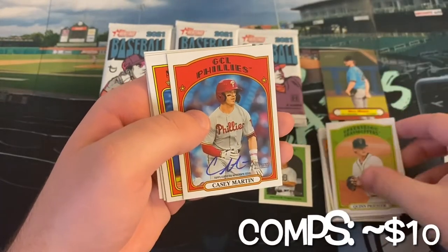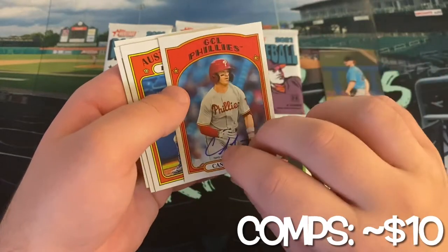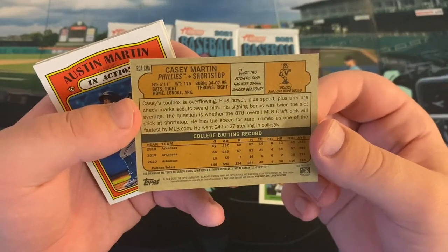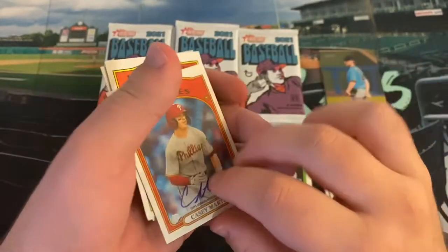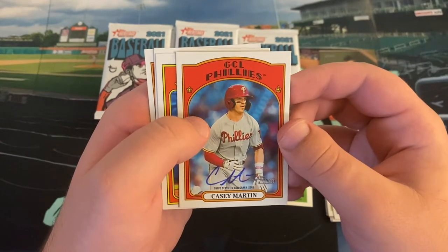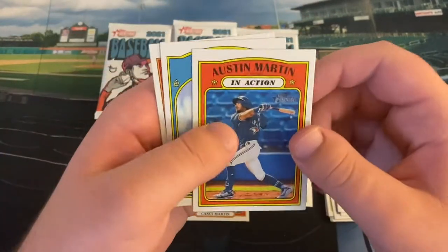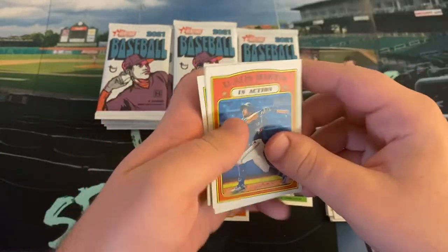Our first autograph right off the bat is a Philly, so that's pretty cool. Casey Martin. Went to the University of Alabama, I do believe, a third-round pick in 2020. Very nice, Casey Martin. He did not have a great year. Oh, he went to Arkansas, not Alabama. Excuse me, confusing my U of A SEC schools. But Casey Martin, third-round pick in 2020, did not have a great year with the Jersey Shore BlueClaws. Austin Martin, James Beard, and Shea Langeliers.